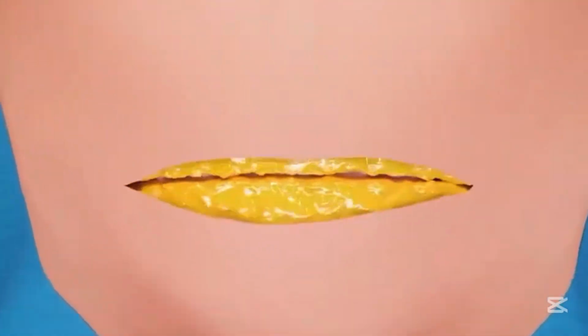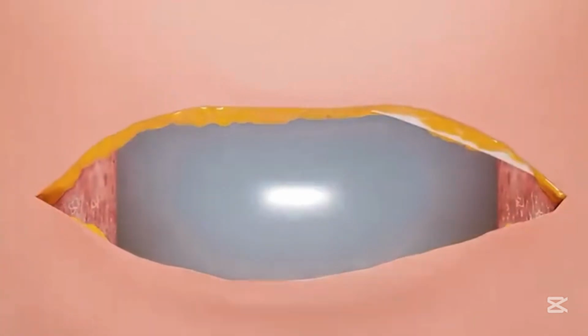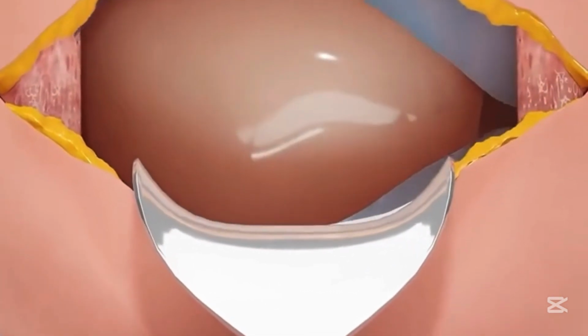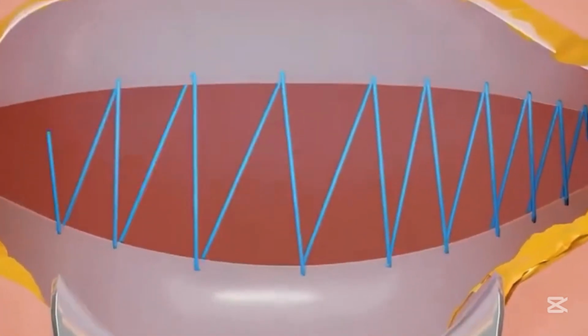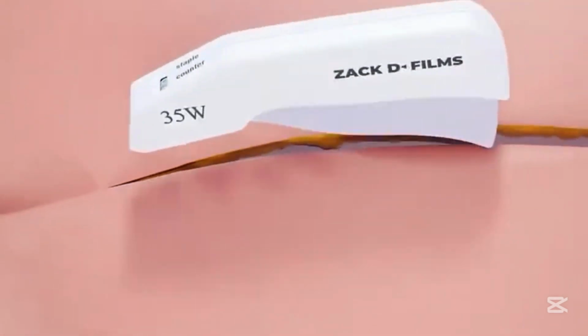The doctor makes a horizontal incision through the skin and underlying tissues of the abdomen during a C-section. Next, another incision is made in the uterus, exposing the sac where the baby is protected. The doctor gently lifts the baby out of the uterus, cutting the umbilical cord once the baby is fully out. Afterward, the placenta is removed, and the uterine incision is stitched back together. Finally, the abdominal layers are closed with staples, ensuring the body can begin healing.